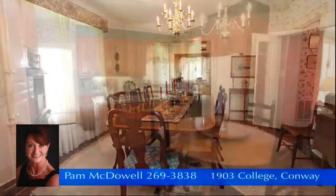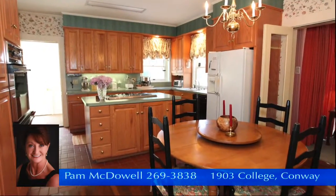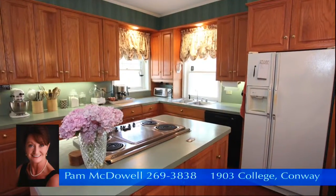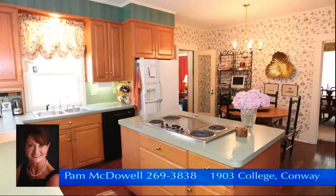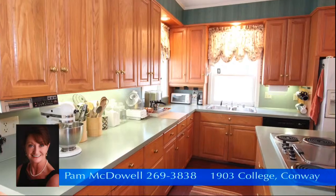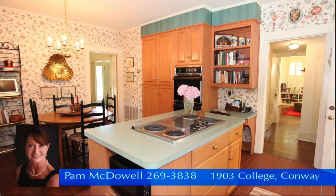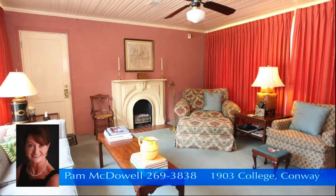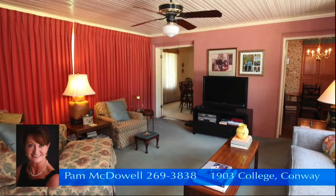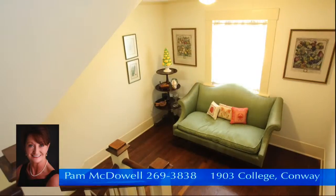The eat-in kitchen with its brick floors has double ovens, a Thermador electric stove, and a downdraft vent. There's a spacious den with lots of windows and a fireplace that uses glass briquettes. The refrigerator, washer, and dryer will remain with the house, as well as all curtains, cornice boards, wooden shutters, and fans. There are four bedrooms upstairs with a walk-in, fully floored attic. You'll love the patio area, garden spot, storage building, and rear entry two-car garage.